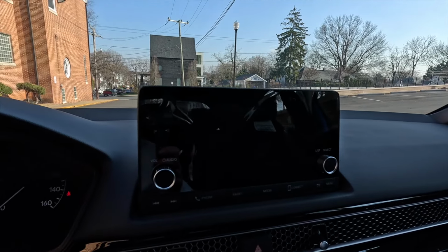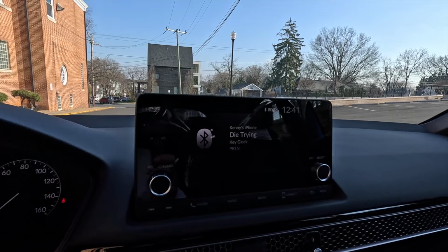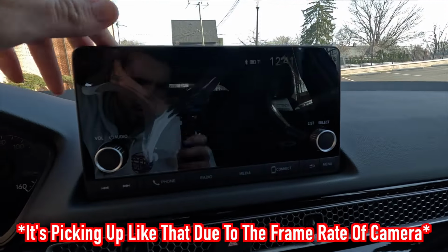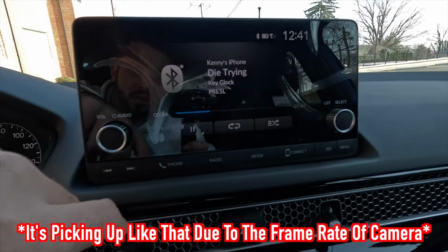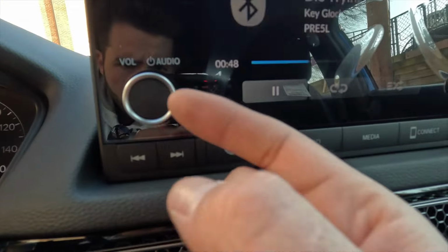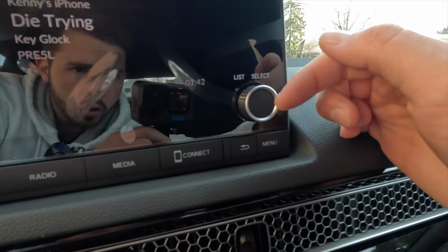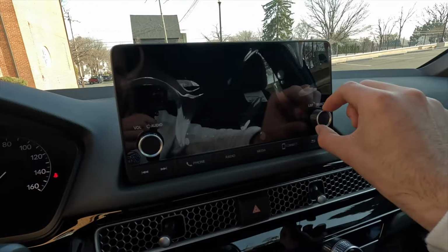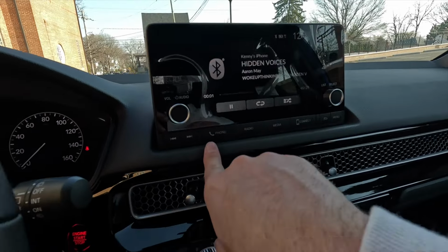I do believe you have to get to the Sport Touring in order to get wireless Apple CarPlay and wireless Android Auto connectivity. But really, I know this isn't picking up all that well on screen, but basically down here, you have your physical volume control knob. You have your tuning control knob, but you can also go throughout the screen with this knob here. But right now I just click to the right and it's switching between different songs.